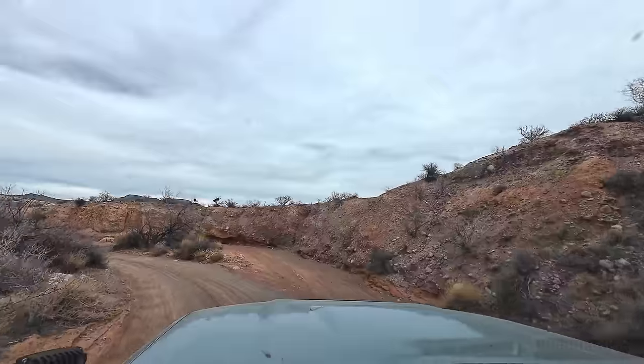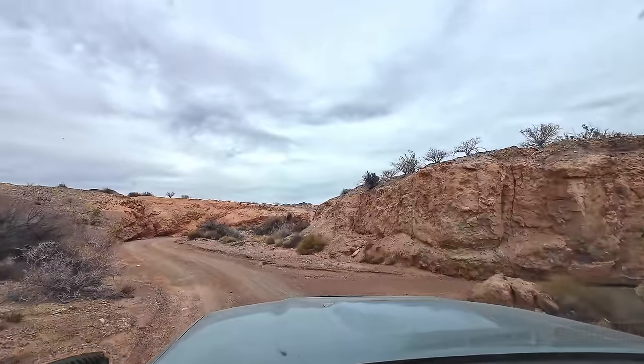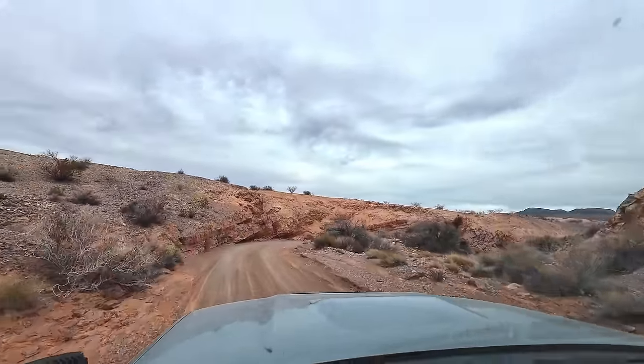You know how some trails are just brutal? This has been one of them. Just a grind. Thankfully, it's been worth it. There's been some spots in here that are just fantastic. Right now, we're making our way back to pavement.